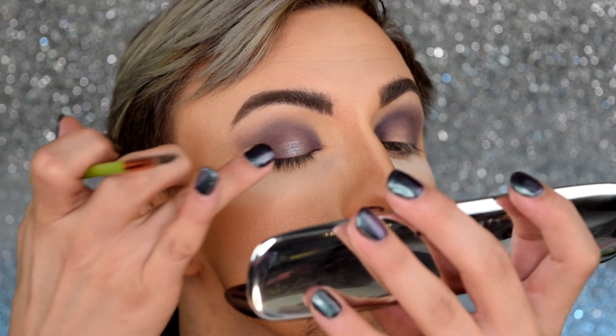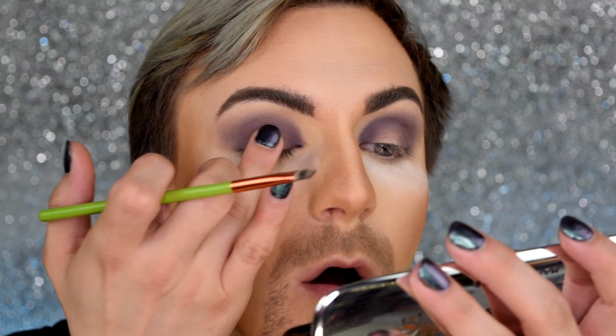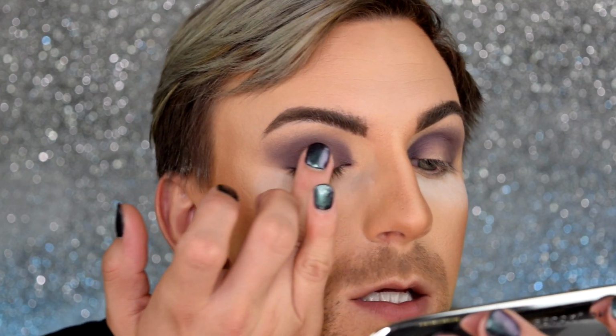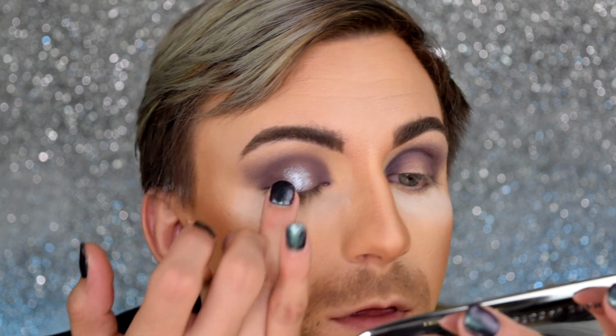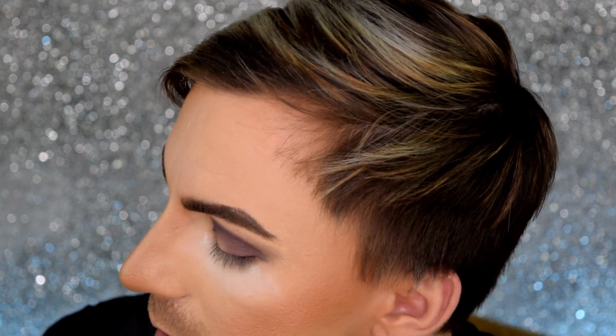I'm actually gonna use my ring finger and just go in and see if I can use that to just kind of, oh yeah, okay. Ooh, oh, it's so pretty. Yes, yes, yes. Love that. Wow. And I'm just filling this in all over the center of my lid. Woo, that's beautiful.